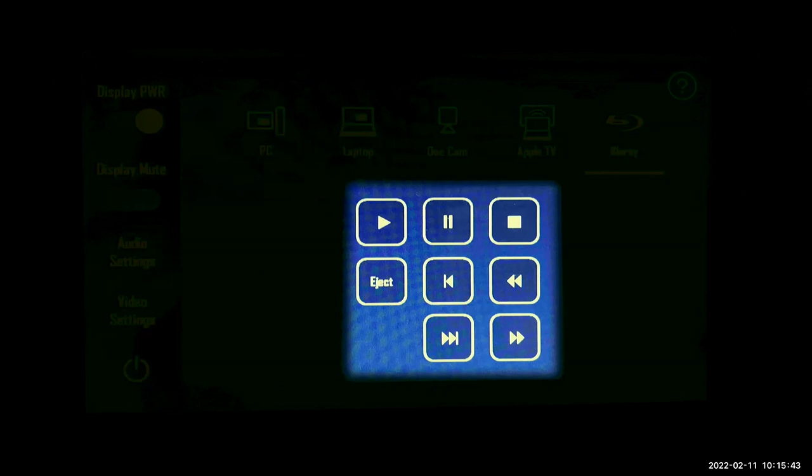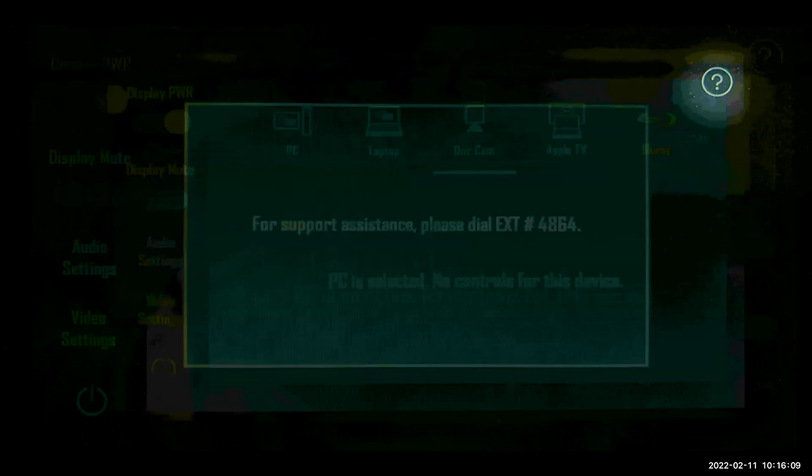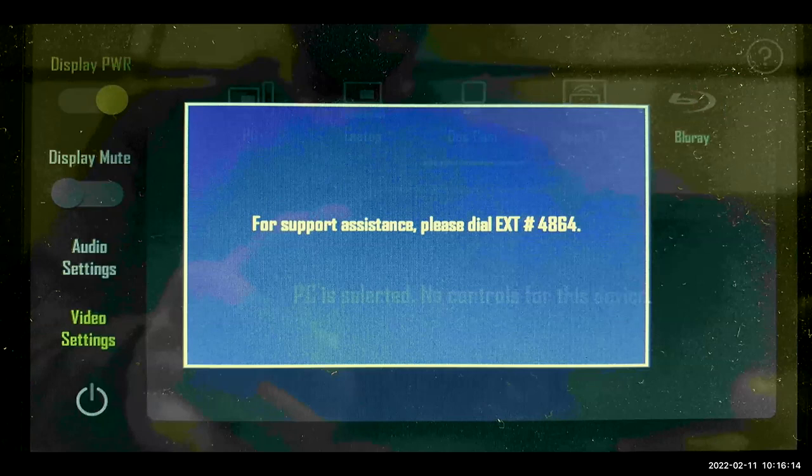Again, this is the old one. I didn't get around to getting a picture in time, but the new one has a much more robust toggling system in place. Up in the top right-hand corner here, you have this little question mark. If you were to tap on this question mark, now again, I didn't get around to getting the picture straight away, this is an old extension number, but we have updated that to include the help desk phone number, 559-737-6100.